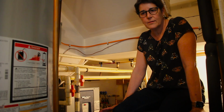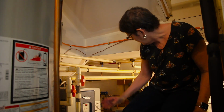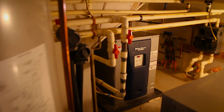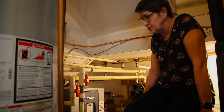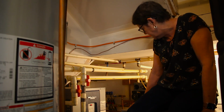So this is the mechanical room in the basement, which is the guts of the house. And I wanted to show you that back there, those 2 white pipes are coming in from the geothermal loop, which is 2 wells that are 450 feet deep each. So it's a 1,900 linear foot loop in total.